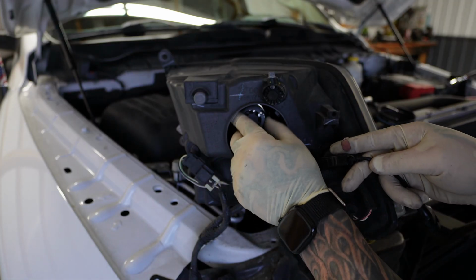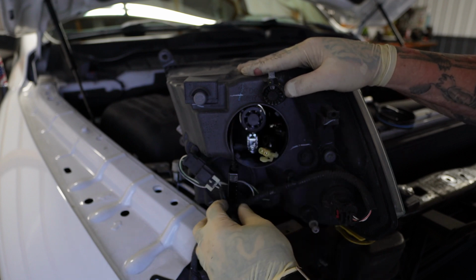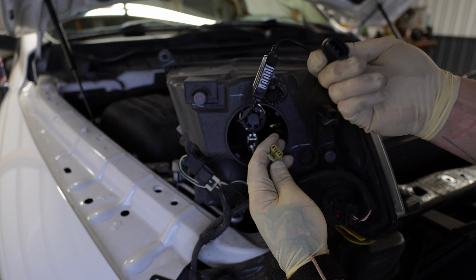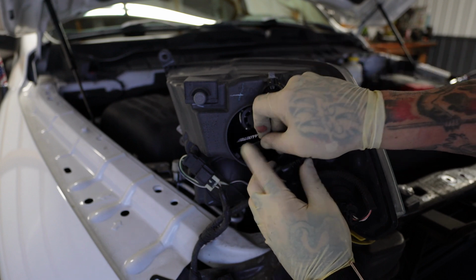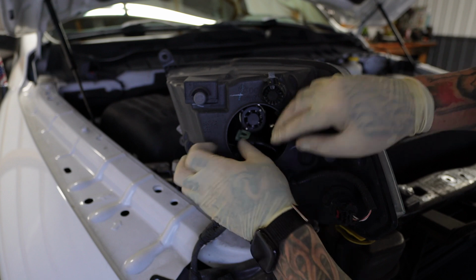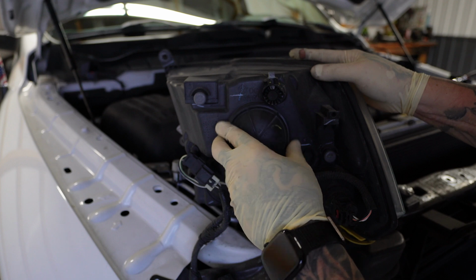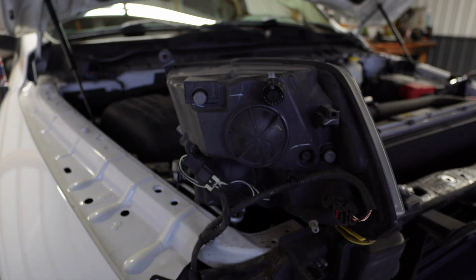First thing we're going to do is we're going to take it and we're going to put it in. Once you have it in, turn it just to lock it in. Next thing we're going to do, like I said, this is plug and play. So we're going to take our connectors, we're going to line them up and lock in our connectors. And we're going to tuck everything neatly right inside the back of the headlight housing. Reinstall our weather seal. Repeat that for both sides.